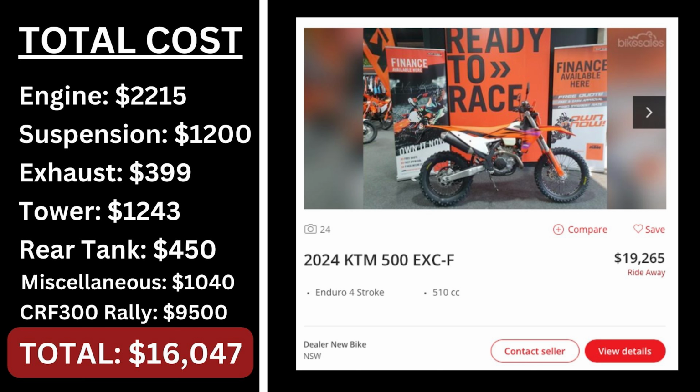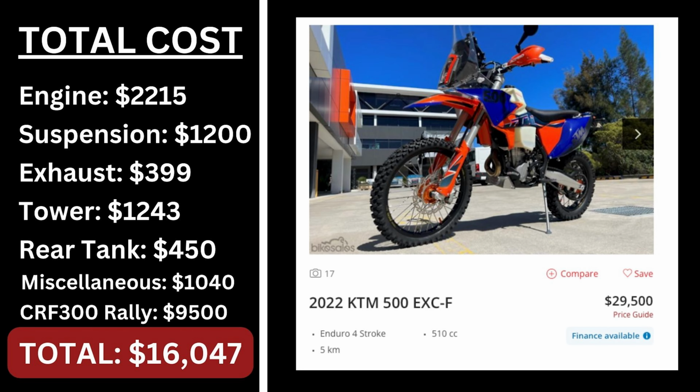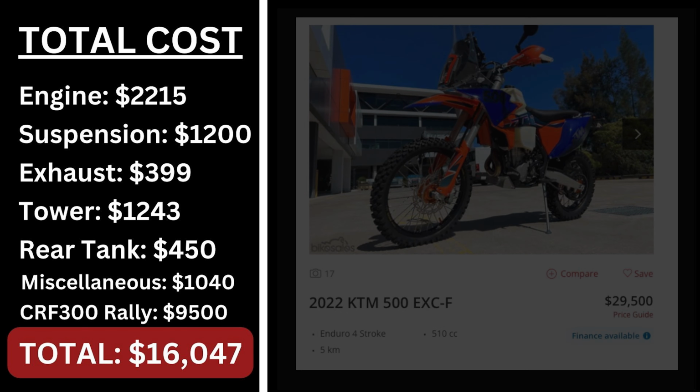I've saved us some time. Someone's built one and they're now trying to sell it. Have a look at this. In almost exact same spec as mine, with large tank, rear tank, seat, fairing, pretty much the same setup. And look at that price. $29,500? I could almost buy two of mine.